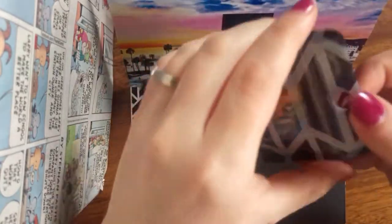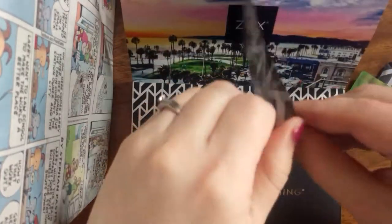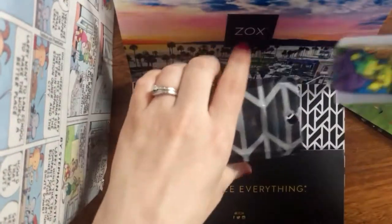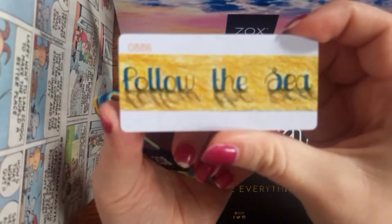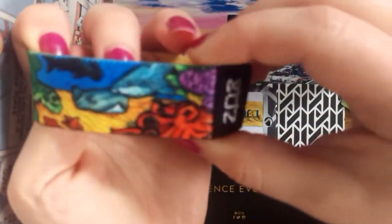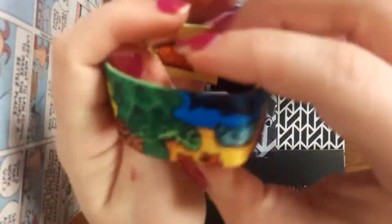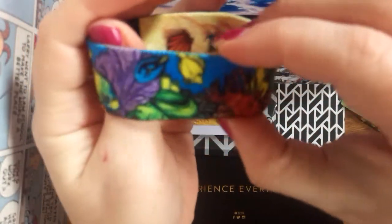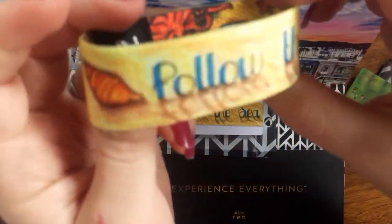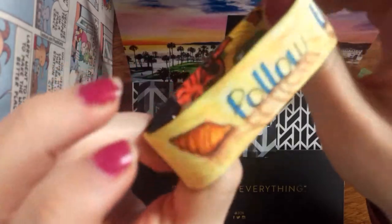And my third and final one is Follow the Sea. Again, ocean, I had to have it. This one has, I see an octopus and shark and stingray, another sea turtle, lionfish, all kinds of fish and corals. And then turn it in, it says Follow the Sea, which is what my heart does. I follow the sea, so this is perfect for me. And I love them, I can't wait to wear them around and tell everybody about them.